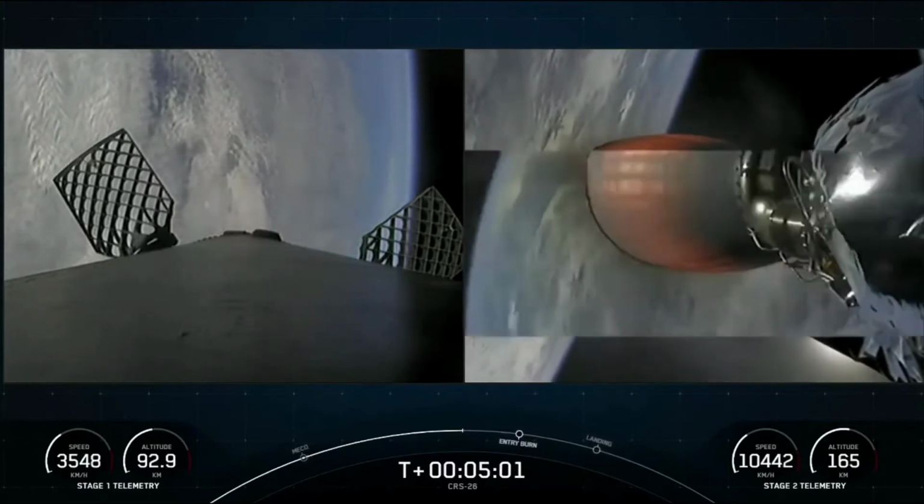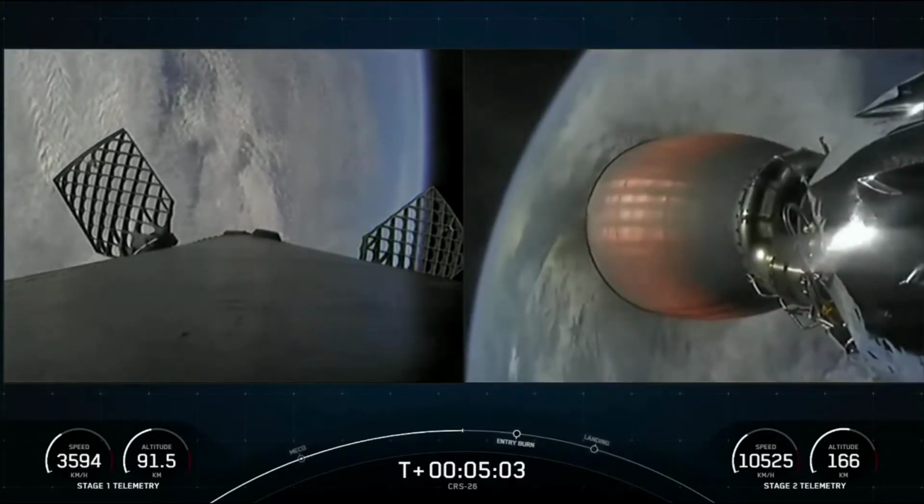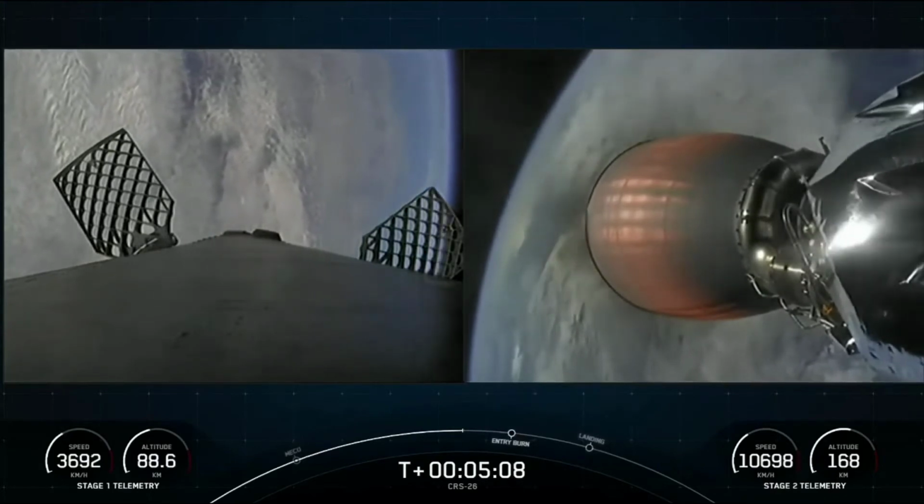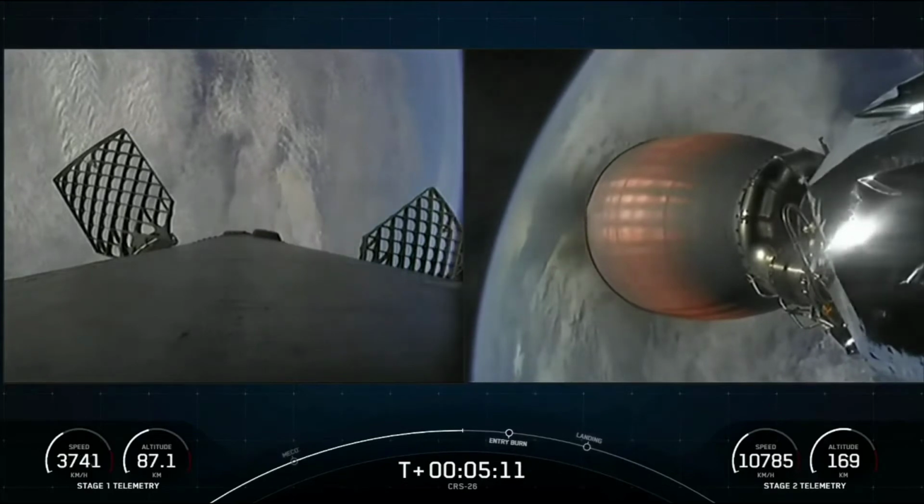Now, the second burn is the final burn for the first stage. It is called the landing burn, and this is a single engine burn that brings the vehicle's speed down rapidly in order to touch down on the drone ship.